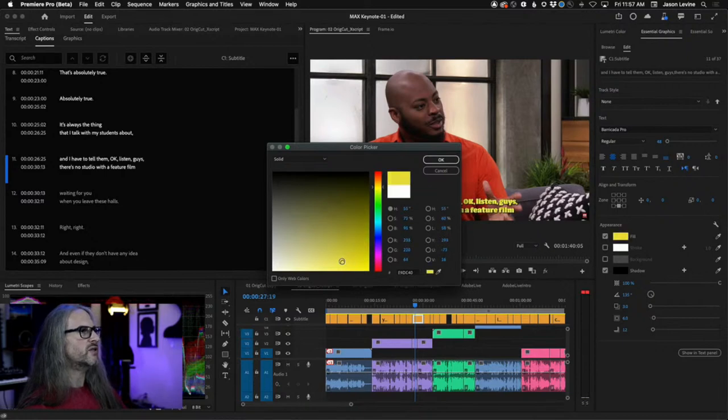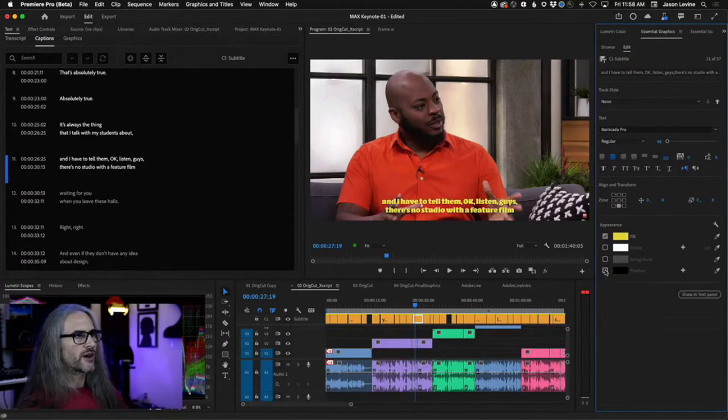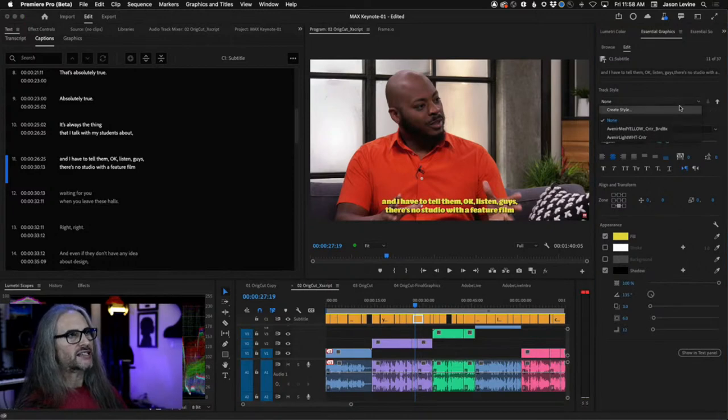Initially, when I saw networks starting to do that, it was bothering me. I actually happen to really like it now. You can add a stroke to it. You can add drop shadow if you want to do that. Okay, you can see how the drop shadow applies. You can then save this as a track style.